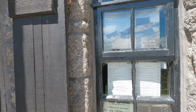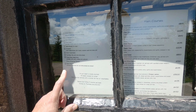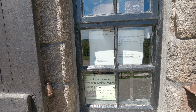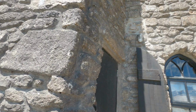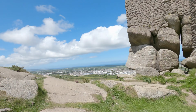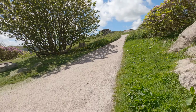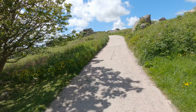Oh, there we go. Hummus, baba ganoush, steak, shish kebab. Yep. That sounds Middle Eastern to me. Anyway, let's go and have a look at the monument.